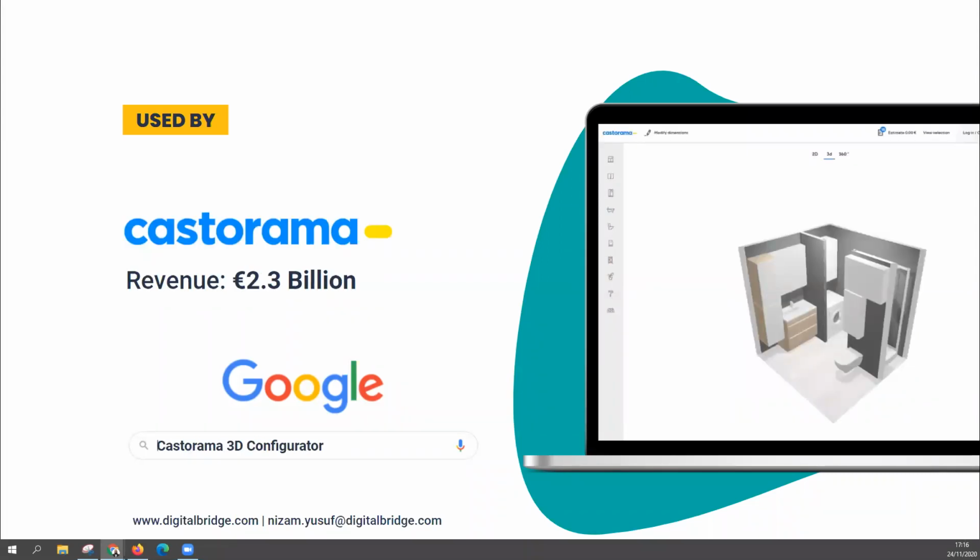Similar business, Castorama. So this is another operating company for the same parent company as B&Q. They've got a similar tool as well. Products are slightly different, taking into consideration localization. For example, in France, washing machines are traditionally kept in the bathroom, whereas in the UK, they're either kept in the kitchen or a separate utility room. There's also a higher demand for bidets in France than in the rest of Europe, which means accounting for this space is key as well. If you read and speak French, you can Google Castorama 3D Configurator, where you'll be able to find a tool used by Castorama customers.